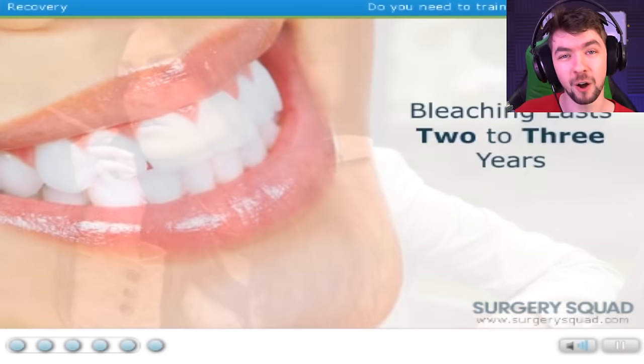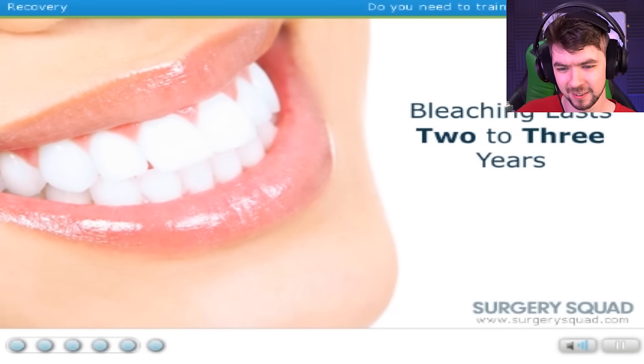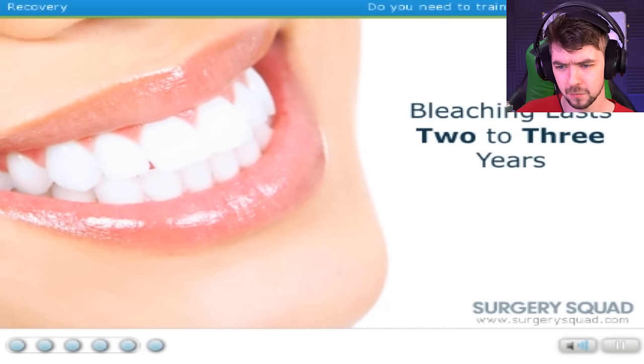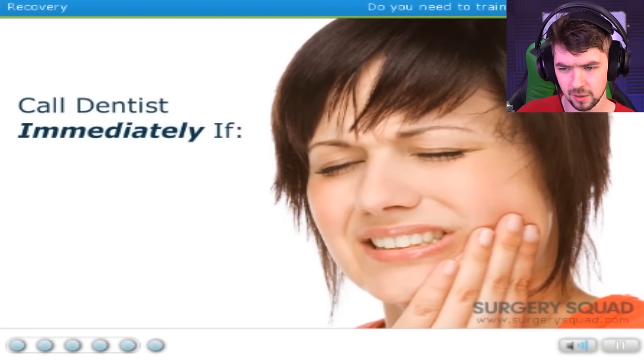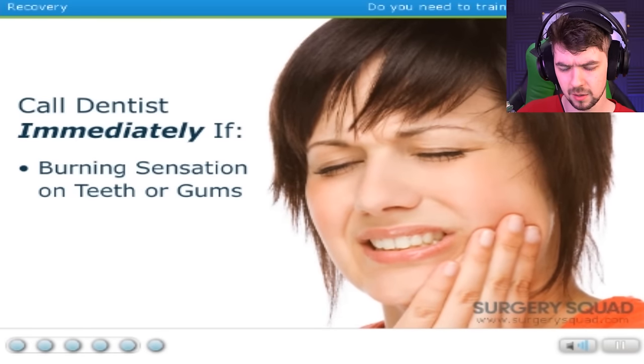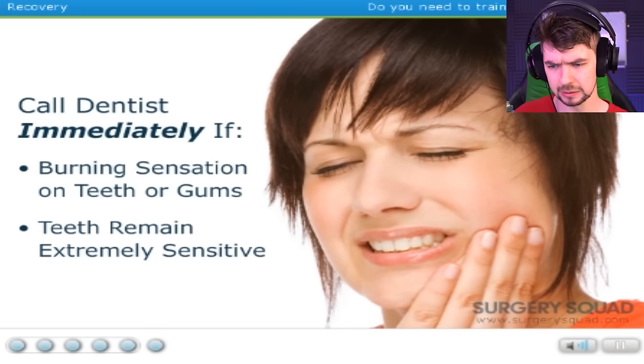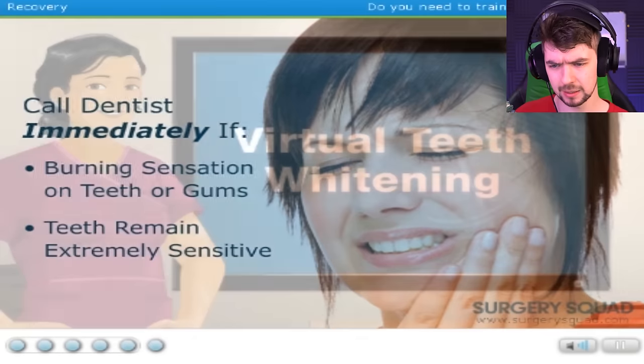Well, this bleaching will most likely last for 2 or 3 years, so she'll want to make this an ongoing part of her overall dental care. Whoa, it lasts 3 years? She should call her dentist if she feels a burning sensation in her gums or on her teeth that lasts for a couple of days, or if her teeth remain highly sensitive.